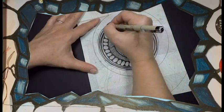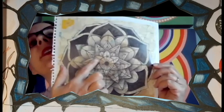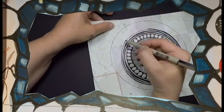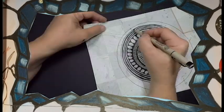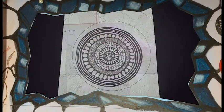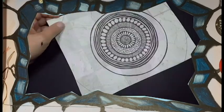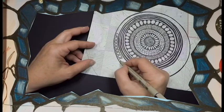Yeah, and even this one, most of them all match all the way around. But this one, I was doing flower petals versus straight lines here, and flower petals versus straight lines over there. So I was mixing it up a little bit to see what could happen. That's cool. And what's interesting is that the piece you're doing in the time lapse is on a map, right? That's what a lot of people use compasses for, measuring distances on maps.